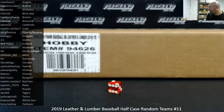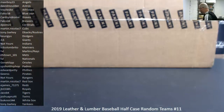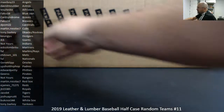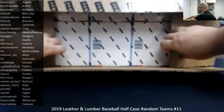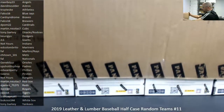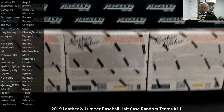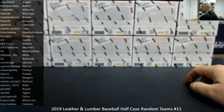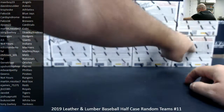All right, guys, I'm going to go ahead and open up this case to reveal 10 boxes. Then we'll do a draw to determine which 5 boxes we'll use here. We'll number the boxes as usual from top to bottom, left to right. So box 1 is in the top left corner here. Box 2 is right beneath it. 3, 4, 5, 6, 7, 8, 9, and 10.